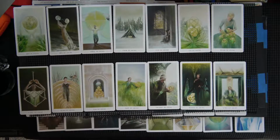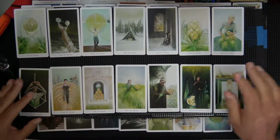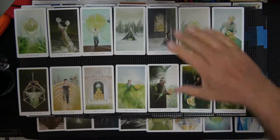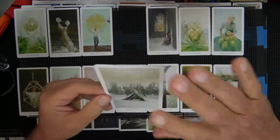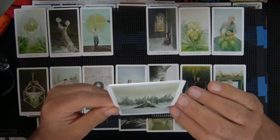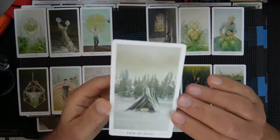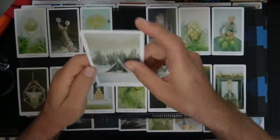What do we have here? We have the coins. Pentacles, usually. Let's take a gander at these, because we always look for that stained glass. That one's nice. 4 of coins. That's a tint. That's one bizarre looking tint. But I like that scene.